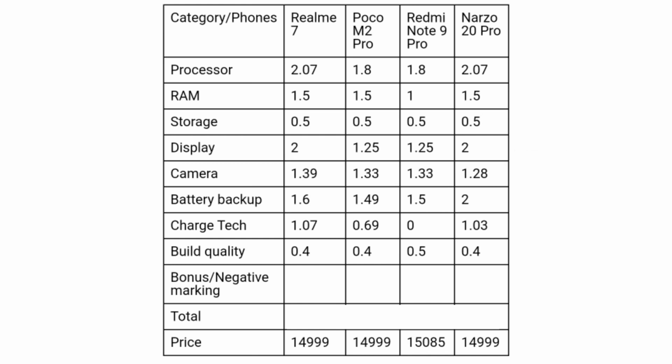Battery backup wise, Realme 7 offers 8 hours of screen on time to score 1.6 points. Poco M2 offers 7 hours 27 minutes of screen on time to score 1.49 points. Redmi Note 9 Pro offers 7 hours 32 minutes of screen on time to score 1.5 points. And finally, Narzo 20 Pro offers 10 hours of battery life to score wholesome 2 points.